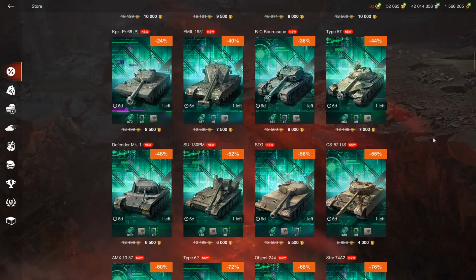Type 57. Well, this is a strong tank. I would say this is stronger than the Emil 1951, probably for most players, just because the armor works. Side scraping possibility, hull down capability, gun hits hard, but that gun is so freaking troll. Oh my god, it's annoying. So just make sure you aim it all the way and you'll be fine. If you don't, forget it.